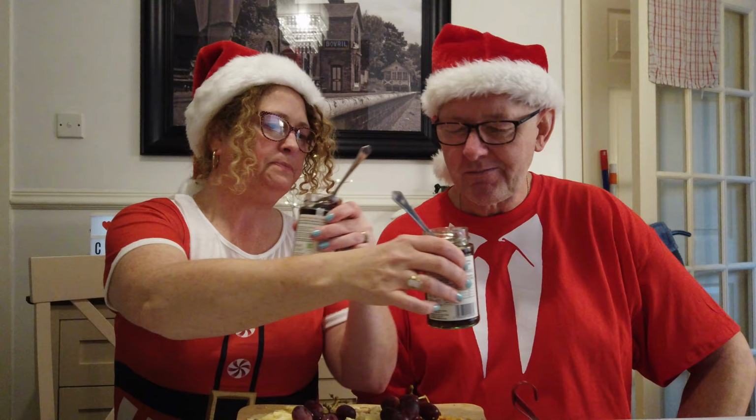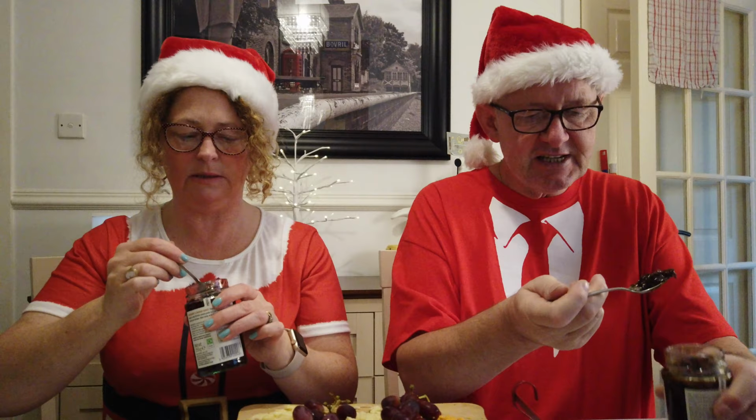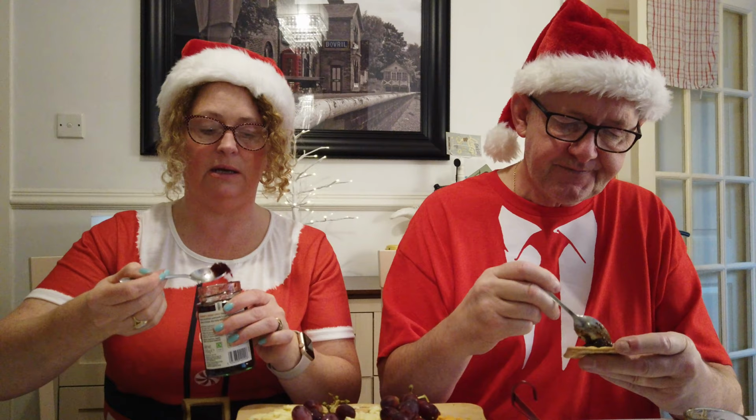Can you be careful? That cheese there at the end. I'm going to taste this on its own. You can't tip it back in. I see you're tempted. I'm tempted, so what I'm going to do is put that dollop on the cracker and then taste it off the spoon. Oh, that is nice. I would definitely get them.